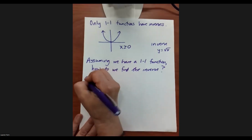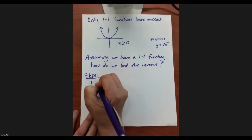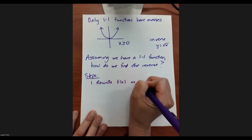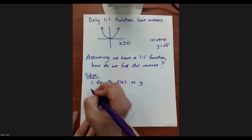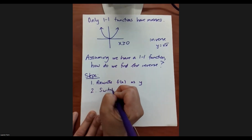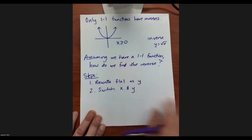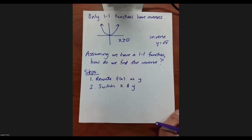So what I'm going to do is show you the steps. You rewrite f of x as y, assuming that your function originally was written y equals blah, blah, blah. The next step is you switch your x and your y. These two steps are kind of non-steps. I call them non-steps because they're really not doing much.